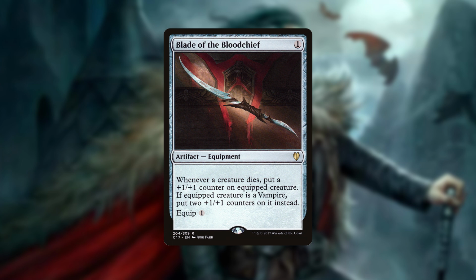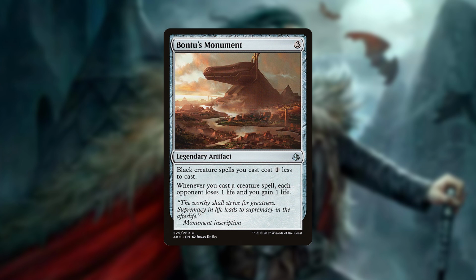And last but not least, we're going to get rid of Bontu's Monument. I really like this card a lot, but we're playing a 3-color deck, and Bontu's Monument reduces the cost of black creature spells. So if we were in a mono black or maybe even a 2-color deck, I could definitely see keeping Bontu's Monument in the deck. But we're 3 colors, and in addition, a lot of our creatures have 1 colored mana in their cost, or it's 2 colored mana. There's not a lot of generic cost reduction that's going to actually take place with this in the deck. The other ability is not very good in our deck. It doesn't have a lot of synergy with it. Whenever you cast a creature spell, each opponent loses a life and you gain a life. I guess it's okay in some decks, but definitely not good in this one. We have no synergy at all with life gain, which we just talked about. So we're not going to get any value off of it. It's literally just going to drain our opponents.